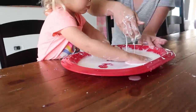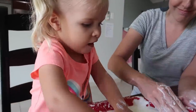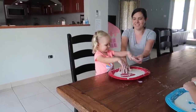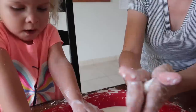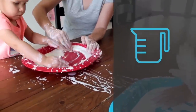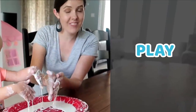Did we make some oobleck? Yeah. Can you say oobleck? Oobleck. You need more water? There's kind of like a ball in my hands, but then as soon as you stop, it goes away. So the recipe is 1 cup of cornstarch, half a cup of water. Play and then clean up.